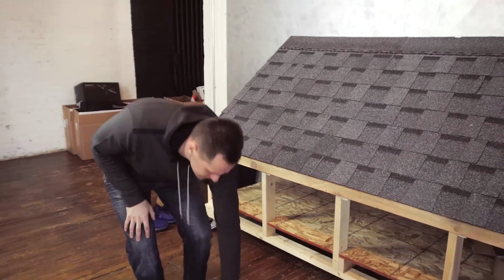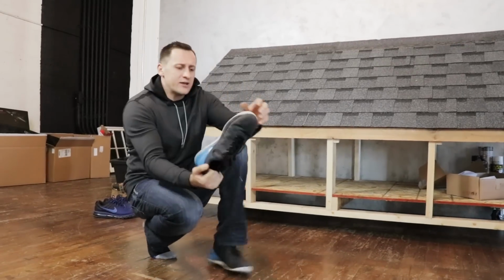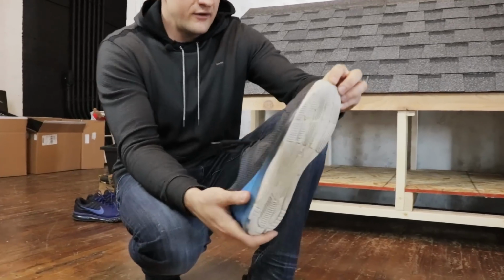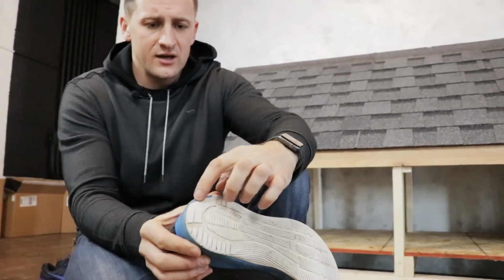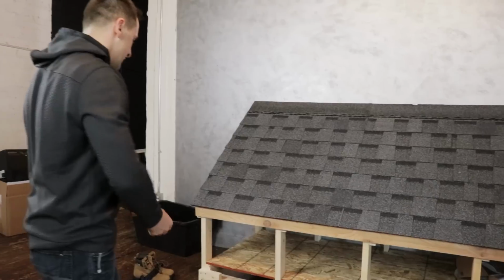So these guys are made by Reebok. What I like about them, they're really firm. I have them for over a year. I did the CrossFit Open last year. You can see they're really worn out, but let's see how they compare.